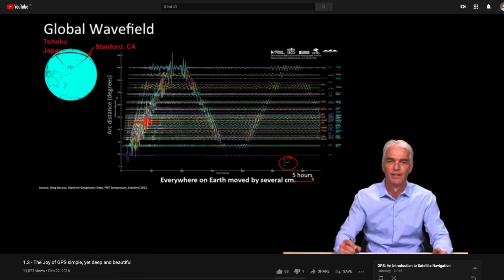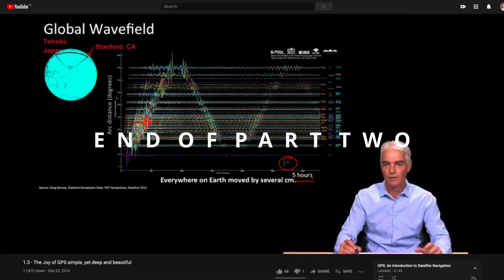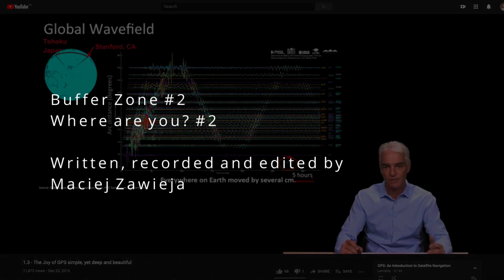The remarkable thing about this is that thanks to the GPS measurements, we know that every one of us, unless we were in an airplane at the time, was moved by this earthquake by several centimeters.